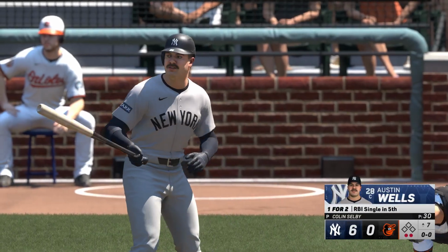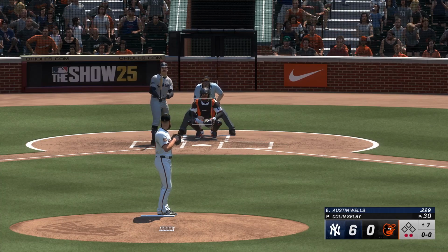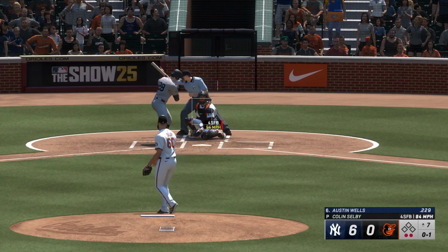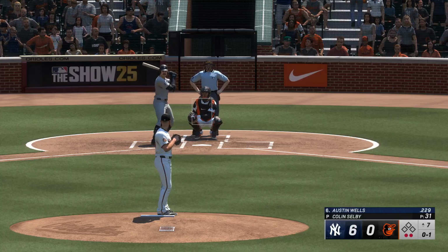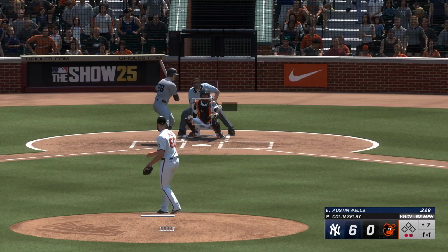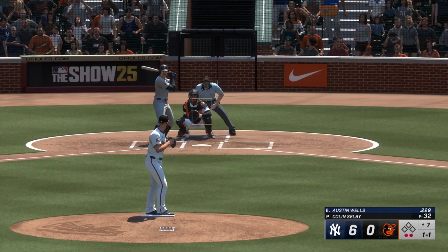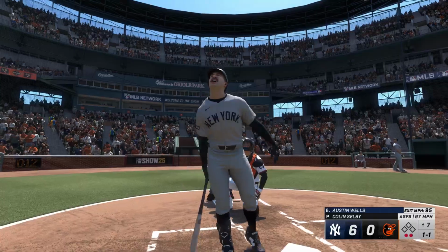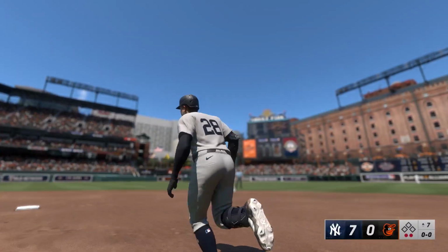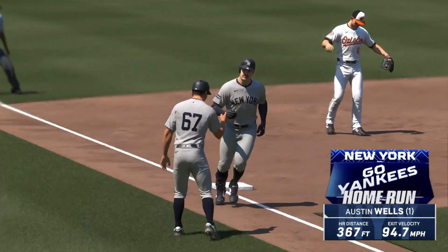Now batting, catcher Austin Wells, stepping in now for the Yankees. Edge of the zone for a strike. It's 0-1. Outside. 1-1. Ripped right field. That's back there. That one way back, and it's gone. And they add to the lead. It's 7-0. Already playing with the lead, and now they're celebrating a home run.